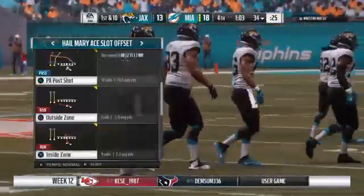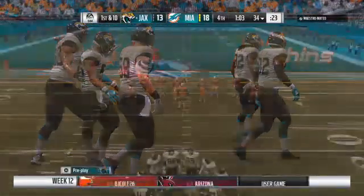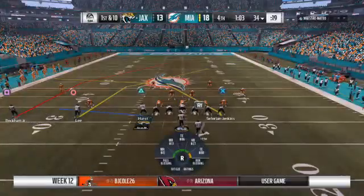Now they need to ask their defense for another stop, and that's going to require some work. From the 34 now, here's 1st and 10.